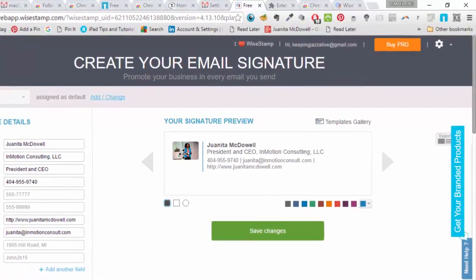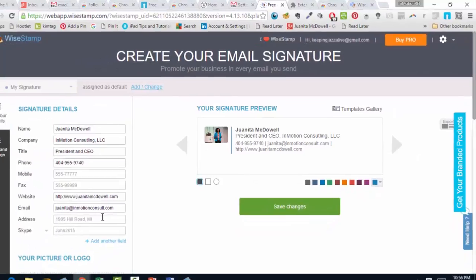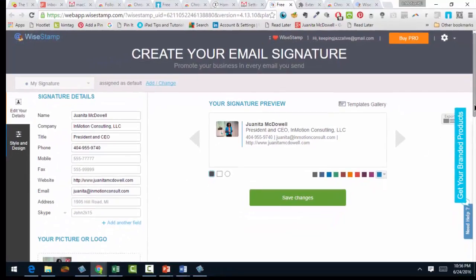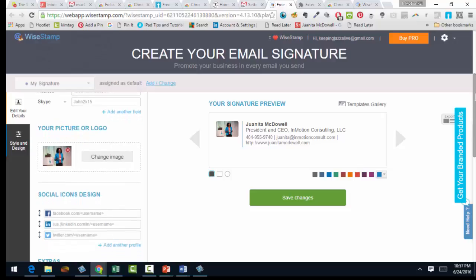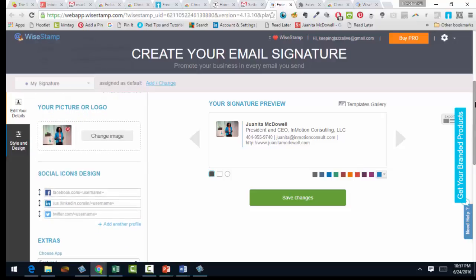So here's the picture, and this picture is something that, let me go down a little bit, there we go. This picture is something you would change right here. So if you want a certain image here, click the image here. Now let's talk about how we would get those icons at the very bottom.